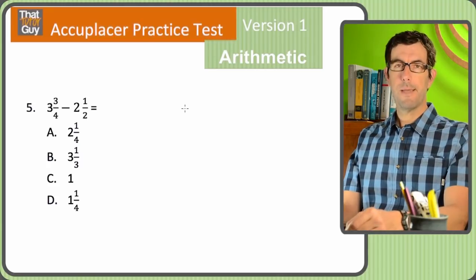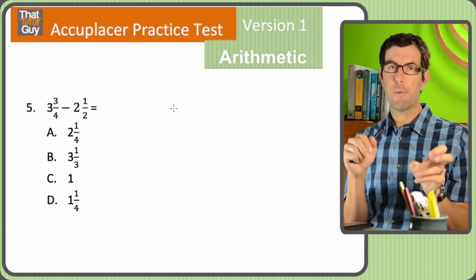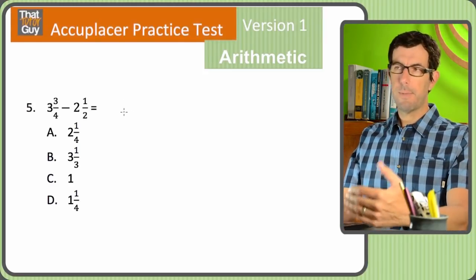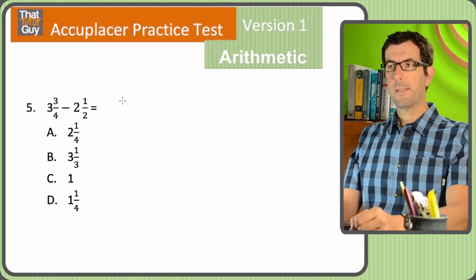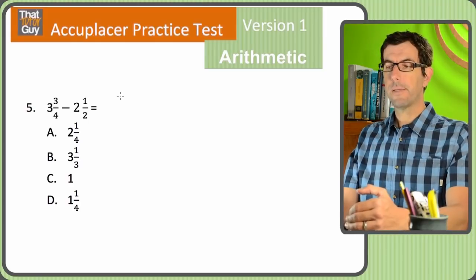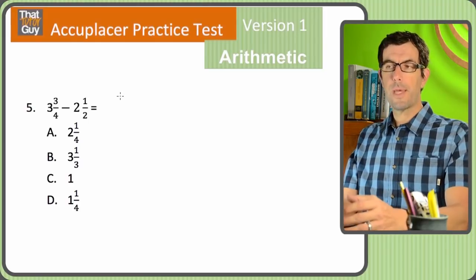All right, this topic would be considered improper fractions and mixed numbers. There's a whole chapter about this on the website. But the moral of the story is that you generally want to convert everything into improper fractions and then subtract. So I will work through it that way.